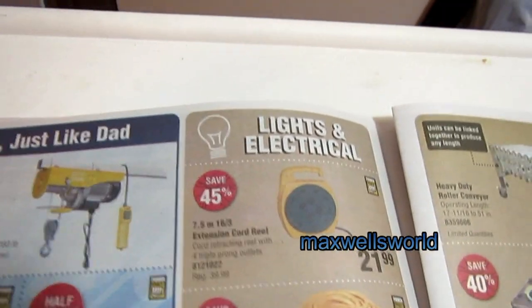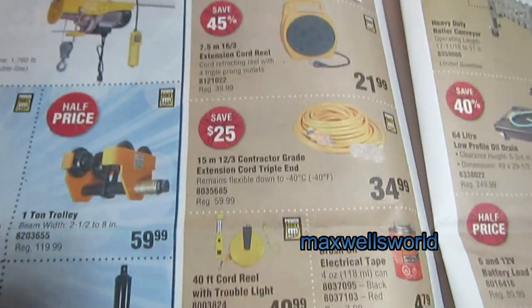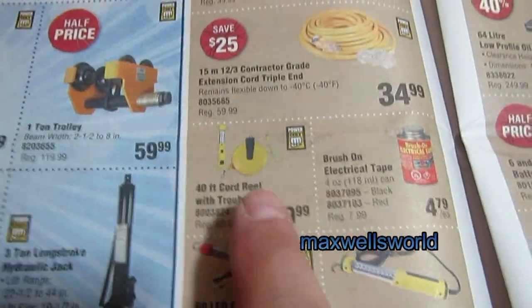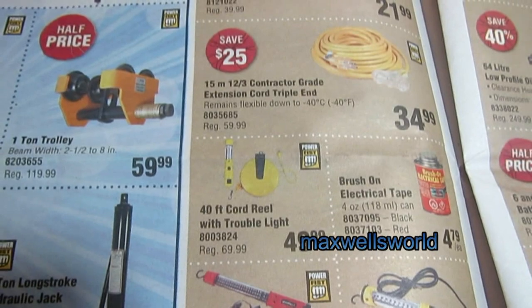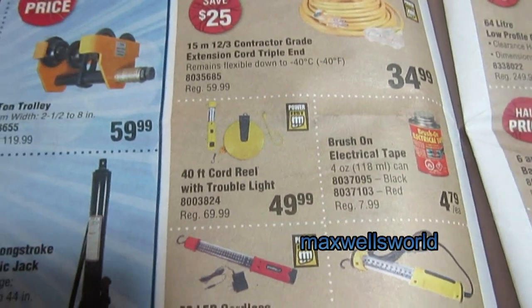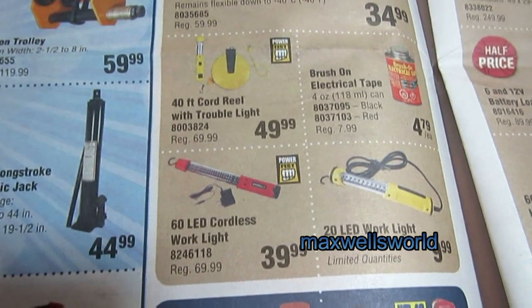Next page, you get into the electrical extension reel, electrical cords. You have a 40-foot cord reel trouble light here. On for $49.99. Regular is $69.99. Below it is a 60 LED cordless work light.